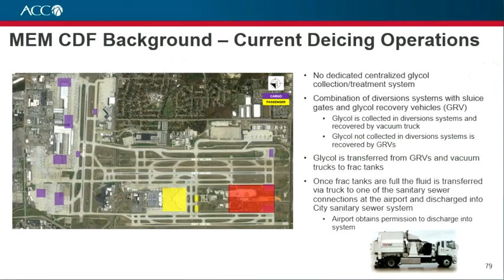What you see in yellow kind of in the middle, that's our terminal, so our passenger operations are all in that area. And then to the left of the screen or the north of our airfield is our FedEx Express World Hub. So all of our cargo operations, essentially all north of runway 9-27, our crosswind.